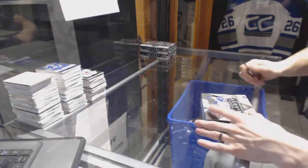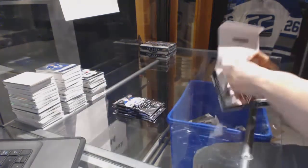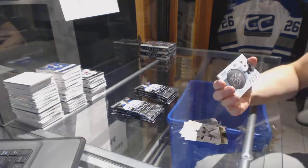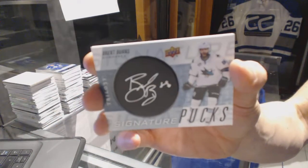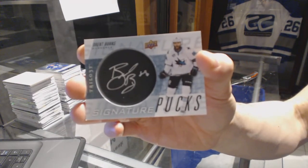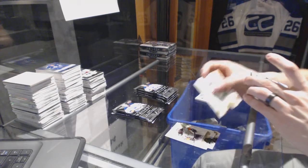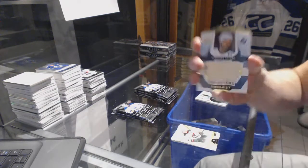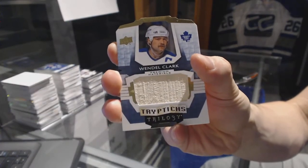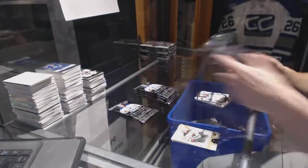All right, box 18. We've got a Signature Pucks for the San Jose Sharks, Brent Burns. We've got a Triptychs stick, number 21 of 25 for the Toronto Maple Leafs, Wendel Clark. Triptych stick out of 25, Wendel Clark. Sweet.